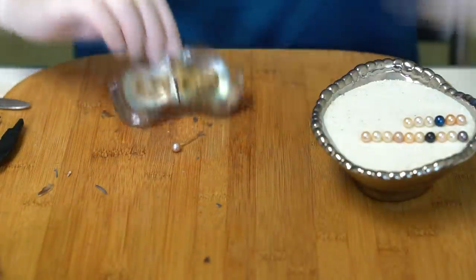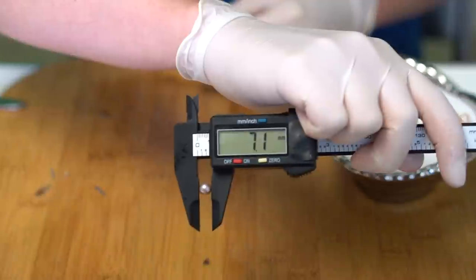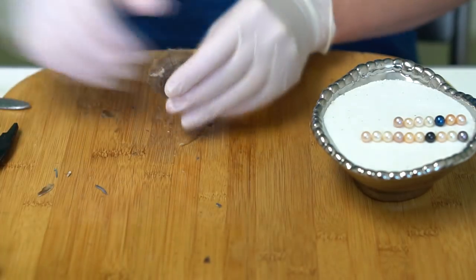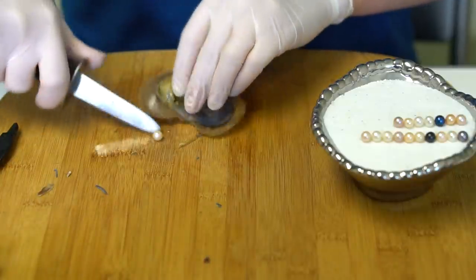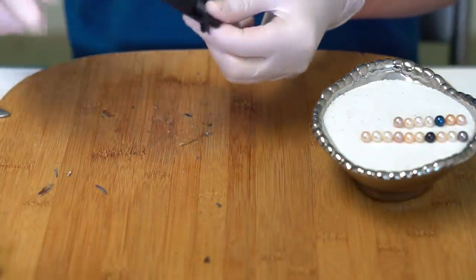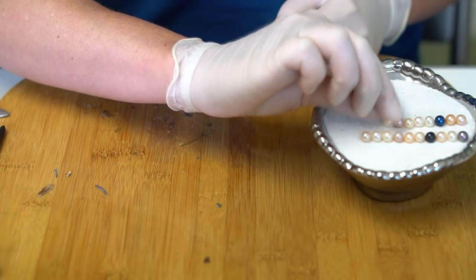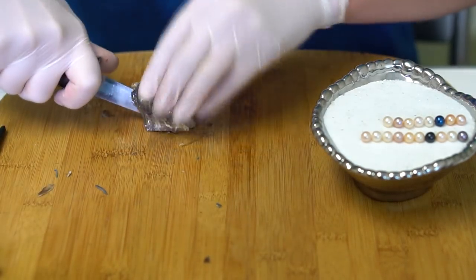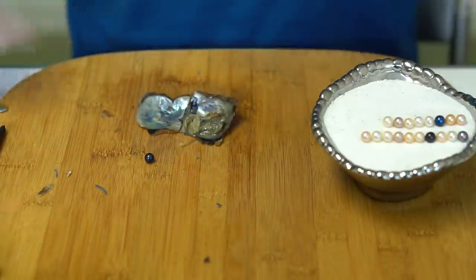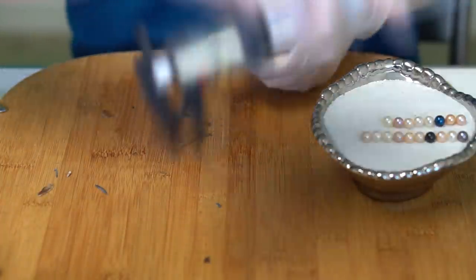Really pretty, kind of a metallic-y light purple. 7.1. And a white. 7.5. Ooh, really pretty. It has blue, purple, and a little bit of green. Kind of a dark oil slick. 7.2.